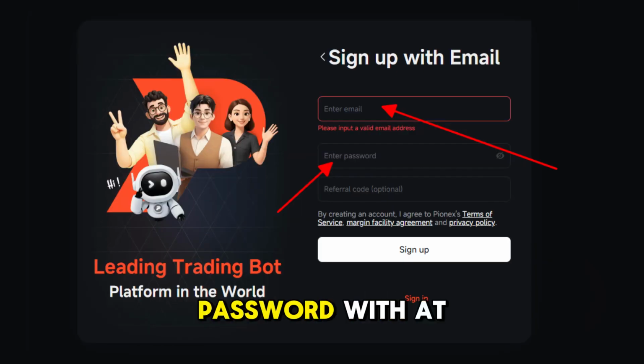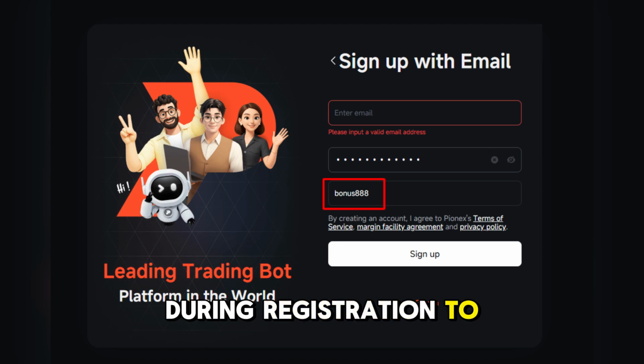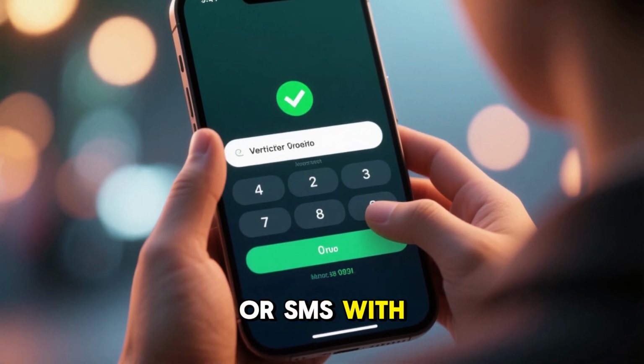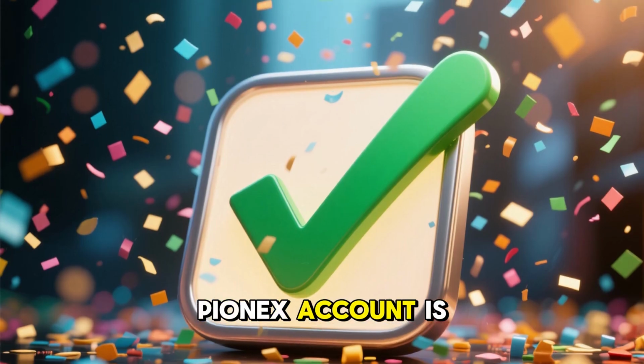Create a strong password with at least 8 characters, including letters and numbers. Enter referral code bonus 888 during registration to claim your rewards. Confirm your email or SMS with the 4-digit verification code. That's it. Your Pionex account is now ready.